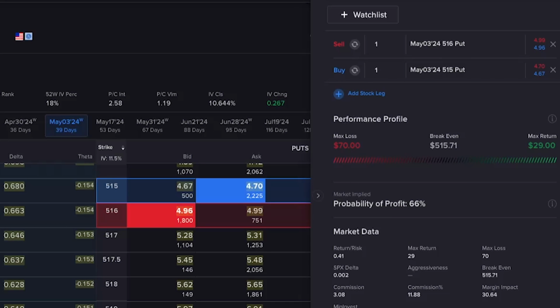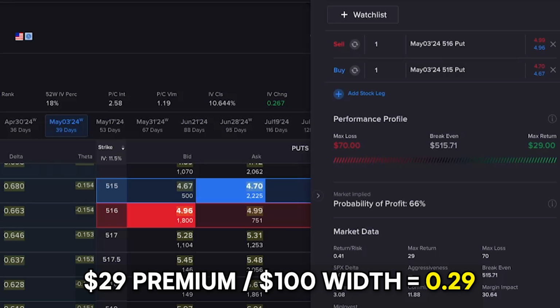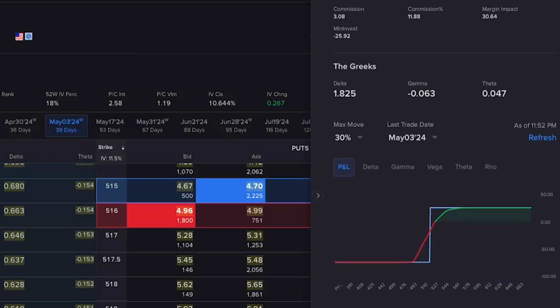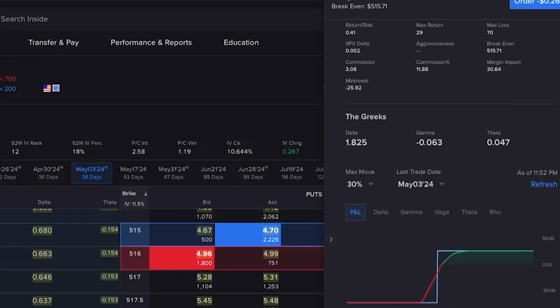This fulfills the 1/3 of the spread width criteria, as $29 max profit is about 1/3 of the $100 width. IBKR shows that the probability of profit is 66%. And if you scroll down, you will see the profit to loss diagram. Once you are ready, click order.